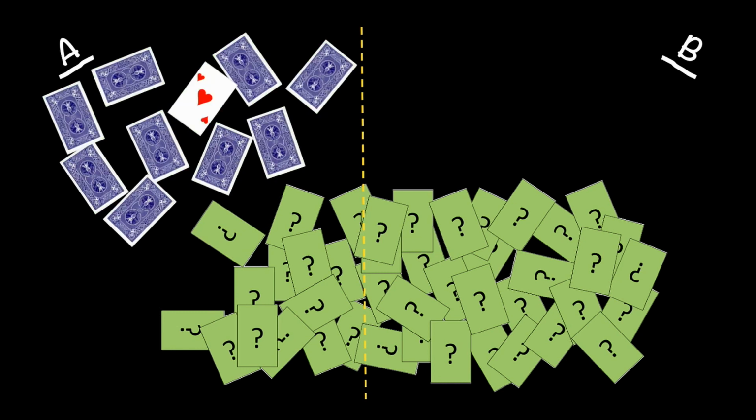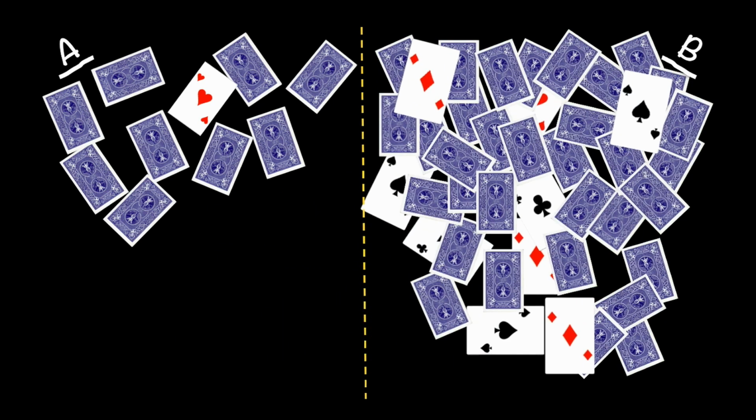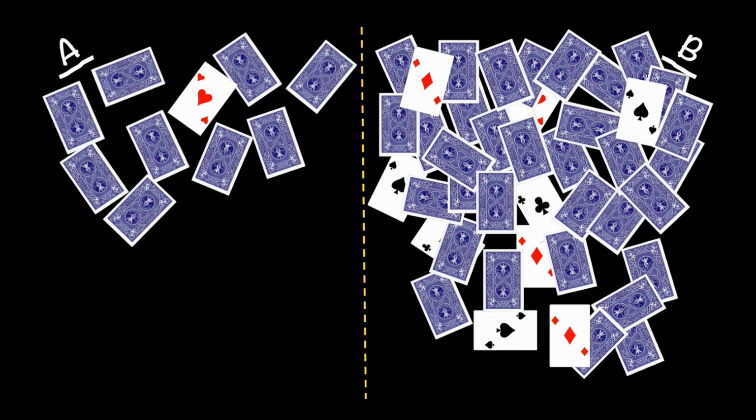When you pick 10 cards from the table, you have no idea how many of them are face up and face down. Suppose, for example, that one of the 10 cards you picked up happens to be face up and the other 9 are face down. This means that Group B must have 9 face up cards in it, because we know we started with 10 total face up cards and only one of them is in Group A.